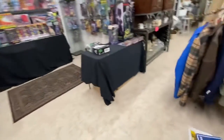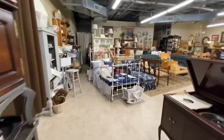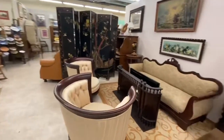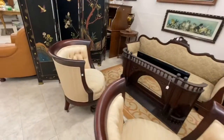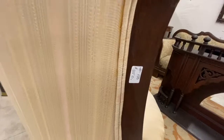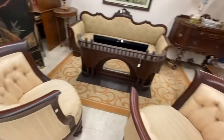We have another antique mall. We actually have two others in the city I live in, and this one I have to say is by far the most affordable. I loved these chairs. These are my favorite chairs. They're $350 for the pair. I don't know why, I think they're just so cool. I just want to sit in them, and I feel like they would hug you. It would just be really cool.